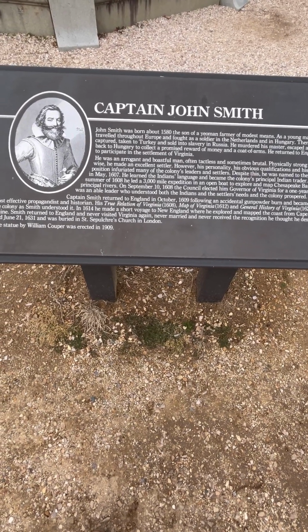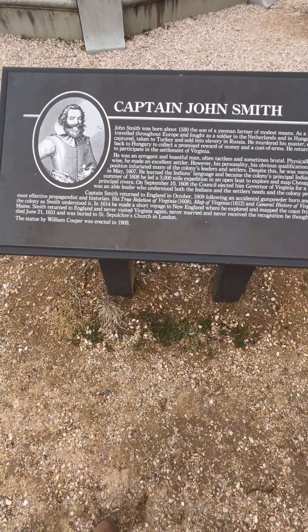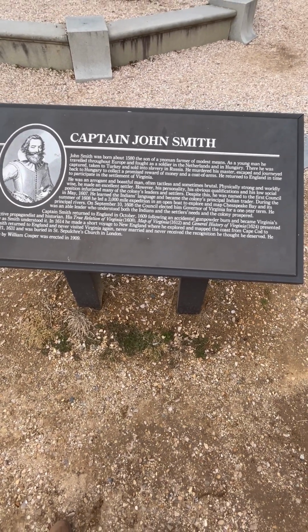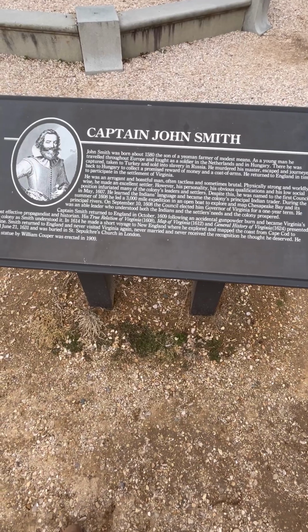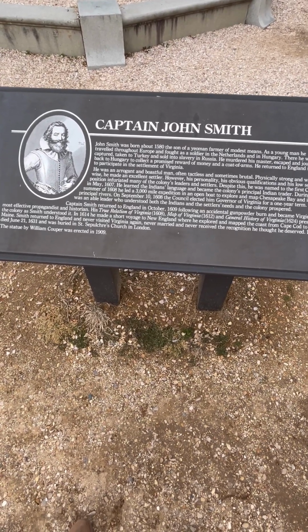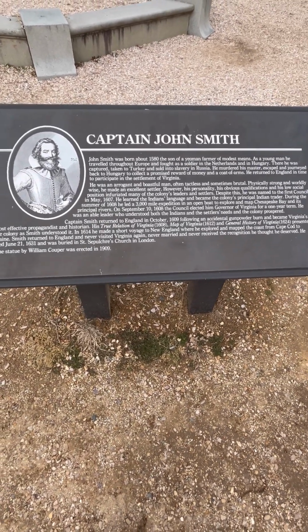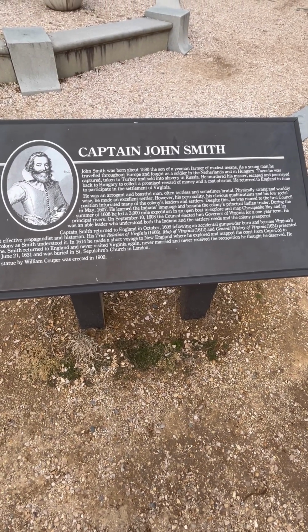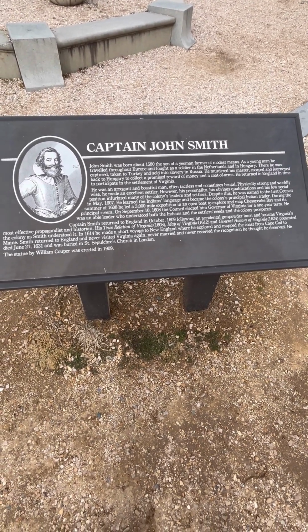Sepulchre's Church in London. I don't know how to say that word. This statue by William Cooper was erected in 1909. So Captain John Smith was not the husband of Pocahontas. I don't know who this guy is then. I know Pocahontas' husband was John something. I think it was John Rolfe. Anyway, that's very, very interesting, very historic.